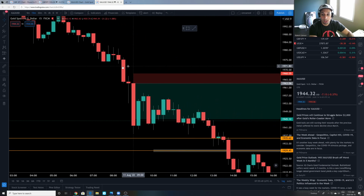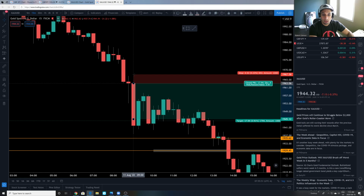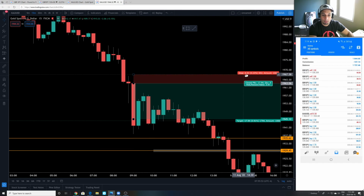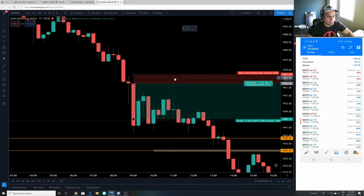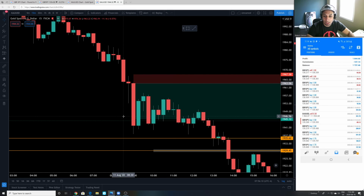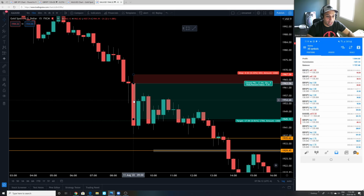So now you can see, right? The stop was around 45 pips. You can see the 45 pip stop, even though this looks like a very small candle, but no, man, this is a 15-minute chart, and this is a 45 pip stop. If this would have hit my stop loss, I would have lost around $150, not a big deal in the grand scheme of things. So this actually ran down to 1954.